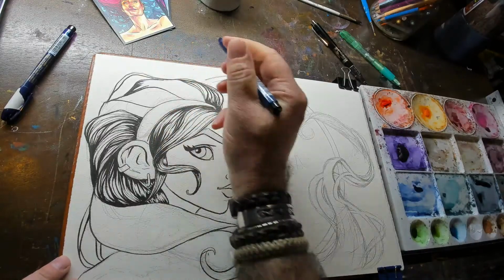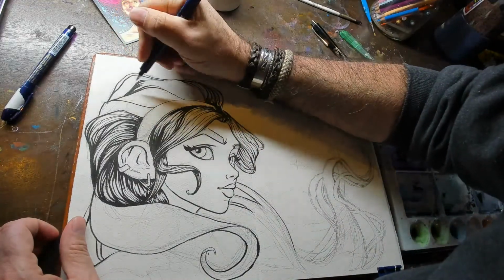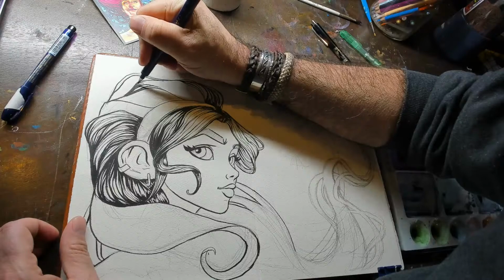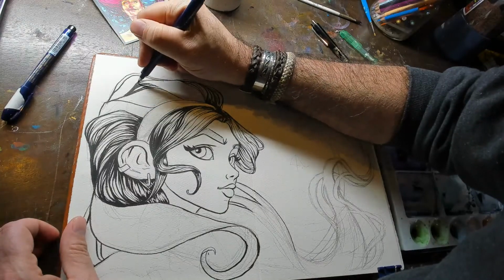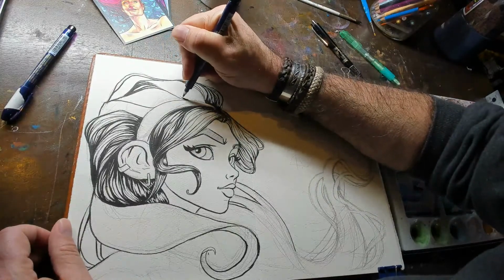Sky uses Winsor and Newton watercolors. I hopefully will be using Winsor and Newton watercolors soon. I'm assuming maybe Wednesday, since I'm already looking at 10:08, and yeah, this might be a watercolor Wednesday thing.